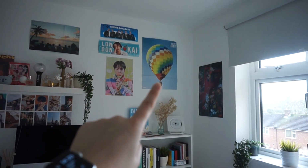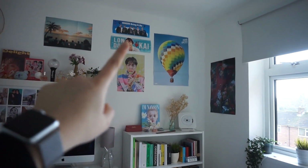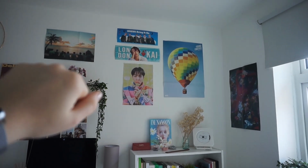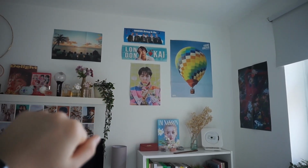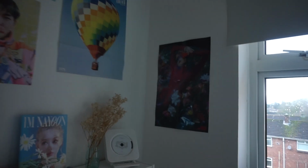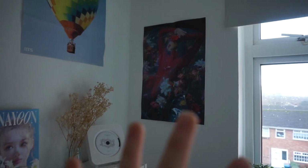So yeah, BTS Young Forever poster, Baekhyun Candy poster, and then two banners that I got from the Hallyu Pop Fest when I went in London. So yeah, Kai and Wonus. And then yeah, on the side we have, don't know if you can see her, but Hwasa from Guilty Pleasure, her like mini album.